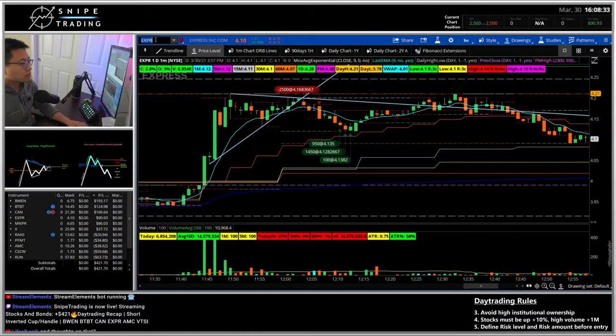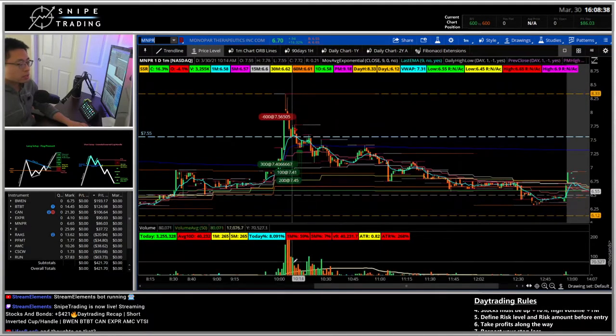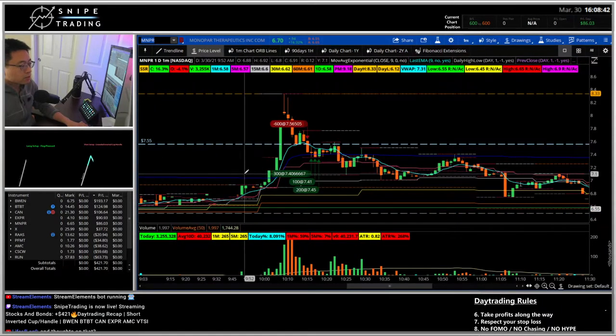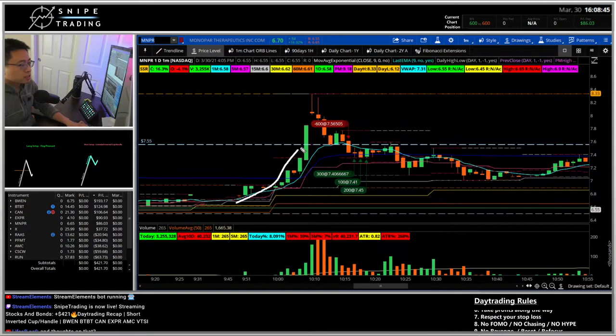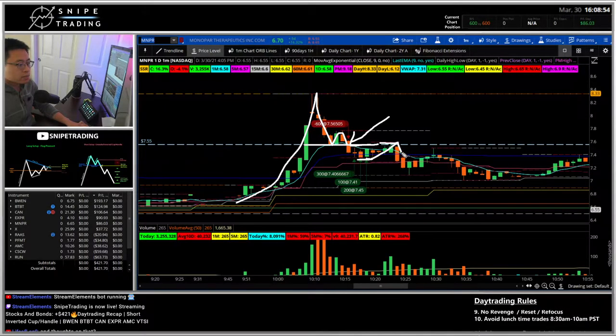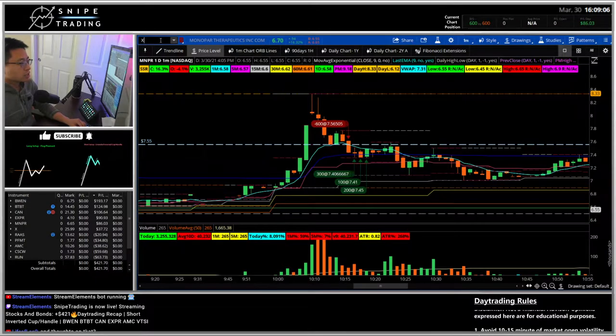Next trade is MNPR. Also a little pop here due to either news or something, but definitely extended and I was going to play for a correction. So there's an inverted cup and handle, short that, and cover when it is testing the 5 minute trend, and testing support here as resistance, and it went back down lower. $86 win for MNPR.